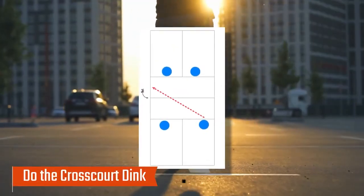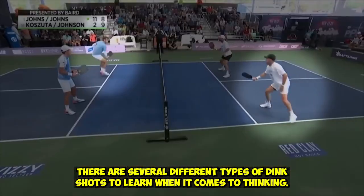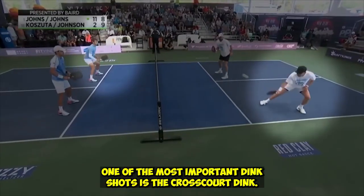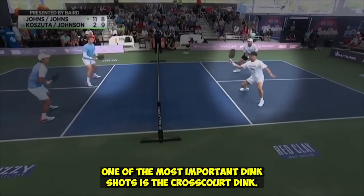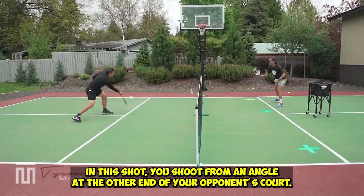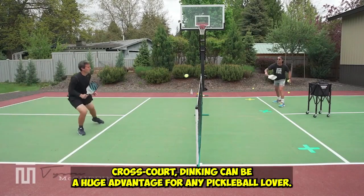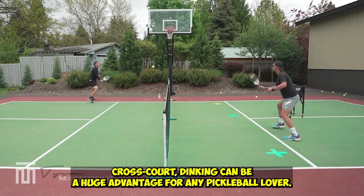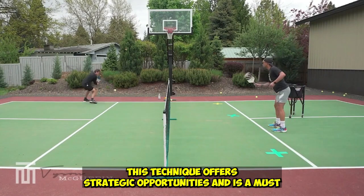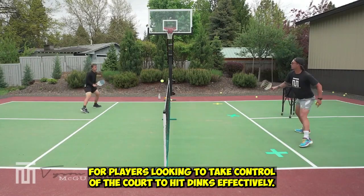Number 8. Do the cross-court dink. There are several different types of dink shots to learn when it comes to dinking. One of the most important dink shots is the cross-court dink. In this shot, you shoot from an angle at the other end of your opponent's court. When perfected, cross-court dinking can be a huge advantage for any pickleball lover. This technique offers strategic opportunities and is a must for players looking to take control of the court.